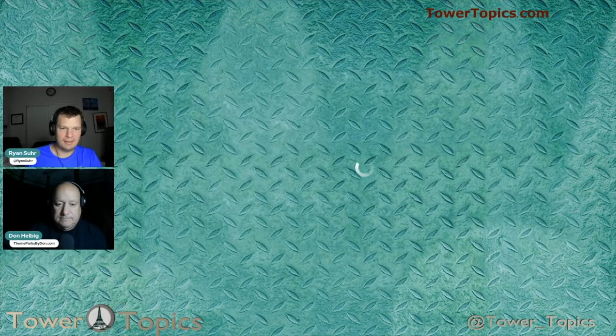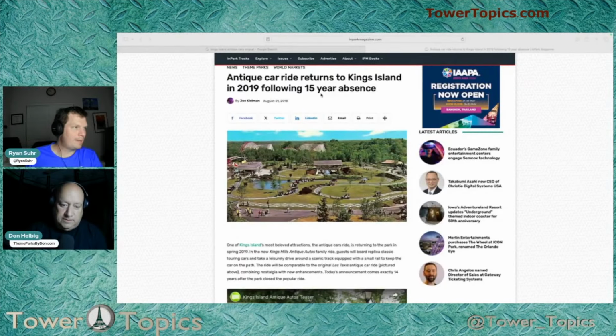And this is from... Yeah, we're 20 years now since that's been removed. So, if you're any younger than, say, 25 or 26, you probably don't really remember it. Yeah, so I think this is right. This is an article about bringing it back in 2019, but I think that's Kings Island. But you can just see how sprawling it was.